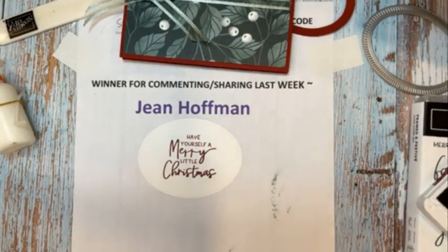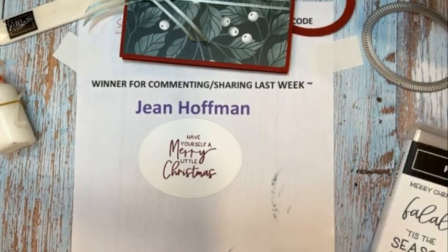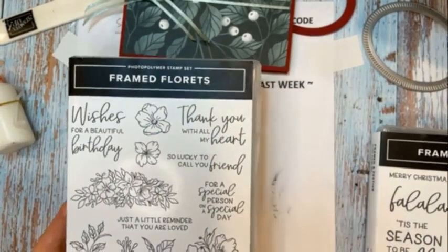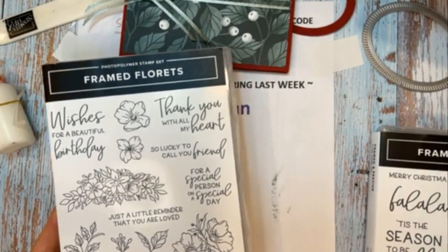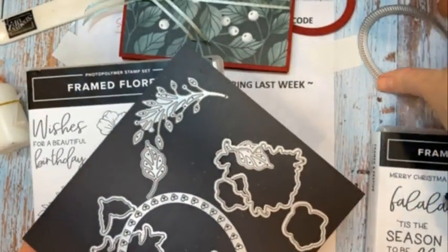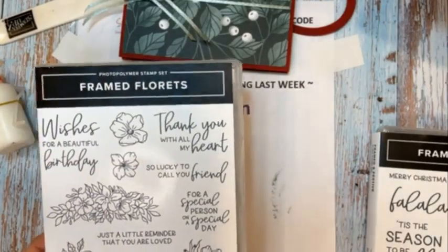Okay, and again, you can buy this full collection of the Fitted Florets, the 2 stamp sets, the dies, and the paper. You can also purchase the bundle of just this stamp set, the framed florets, and the fitted floret dies, which are here. And I'm lacking that other frame. It's over by my die machine, but I'll go get it so you can see it.